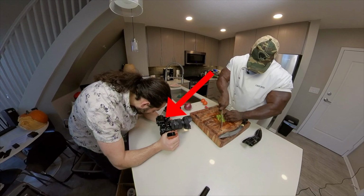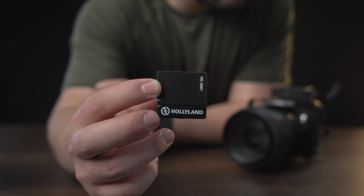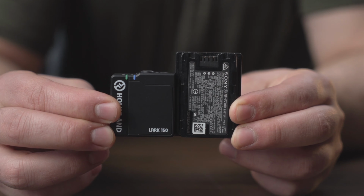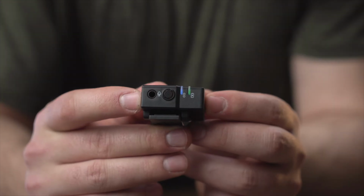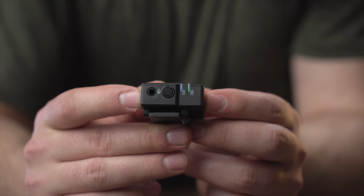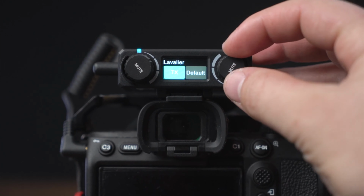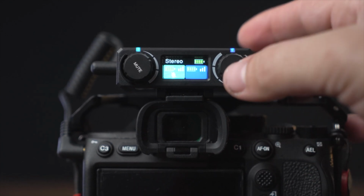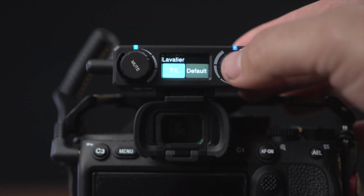So the Lark 150 works off of a completely different transmission system, and it's so clean and the range is fantastic. And on top of that, the built-in mics on the system work really well. They also throw in some corded lavs that plug right into the transmitters, and that's how you're able to get really crispy audio, especially if you want to hide the mic under your talent's shirt. The receiver unit is slightly larger than the transmitters, but it's so easy to use. You get constant battery life, and you can actually just charge it in the case when you're not using it.